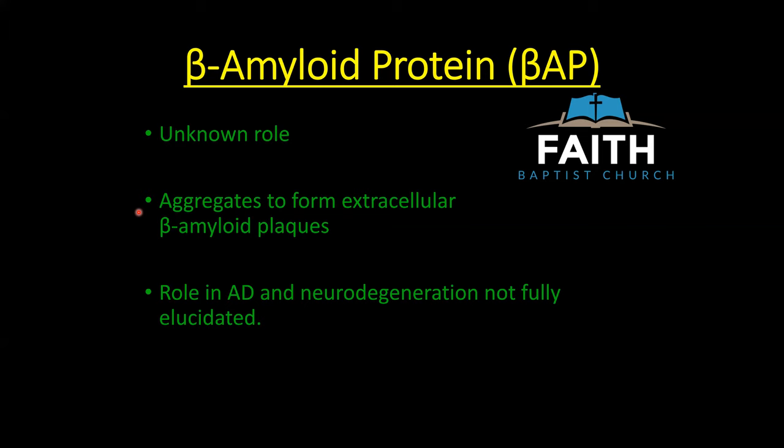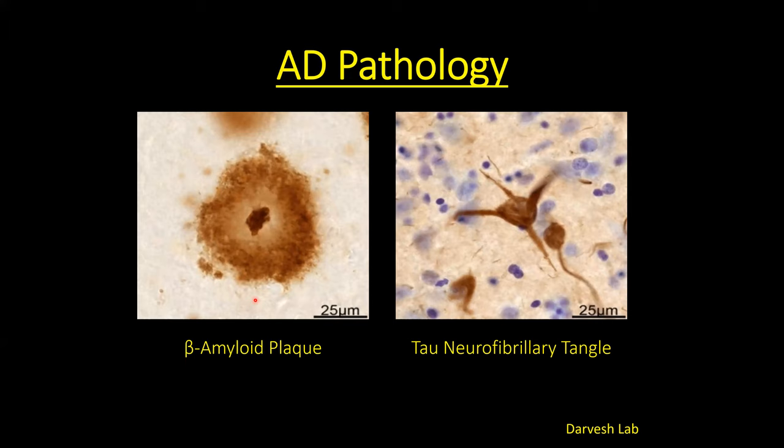And so when we look at the postmortem human brain and we stain the brain for beta amyloid, we see these plaques that almost look like a nova that you'd see in our sky. And really, this is one of the hallmarks of Alzheimer's disease. The tau neurofibrillary tangle, which we saw was involved in other dementias, such as frontal lobar dementia, is also involved in Alzheimer's disease. So both of these abnormal protein aggregates are involved.